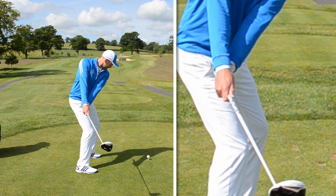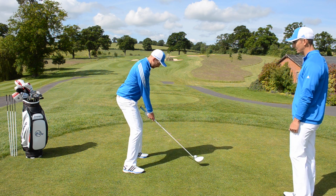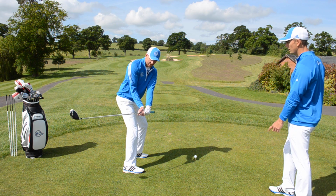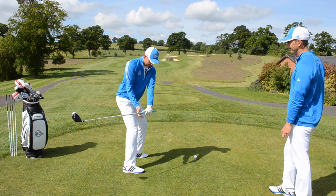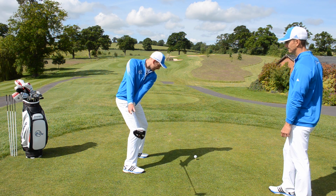Definitely, and that's going to feel strange for somebody who's been whipping that club inside underneath the plane, and you're very much feeling that the handle is moving away rather than the club head. We see that position so much, don't we? Where the shaft and the club totally disconnect, you can see where it's pointing. Keep that shaft pointing at the hip pocket.